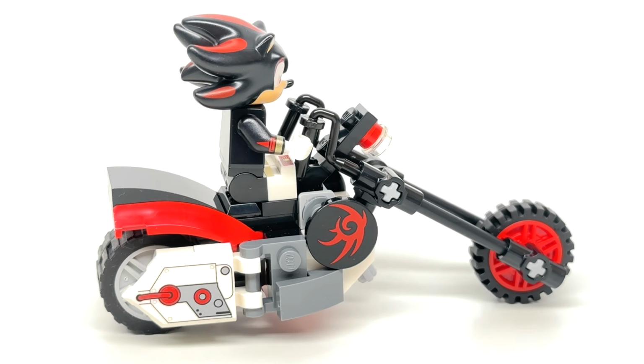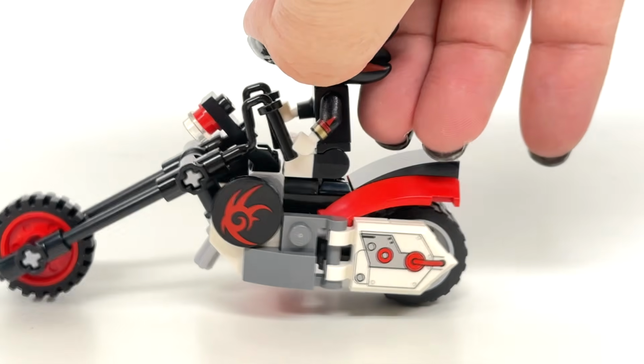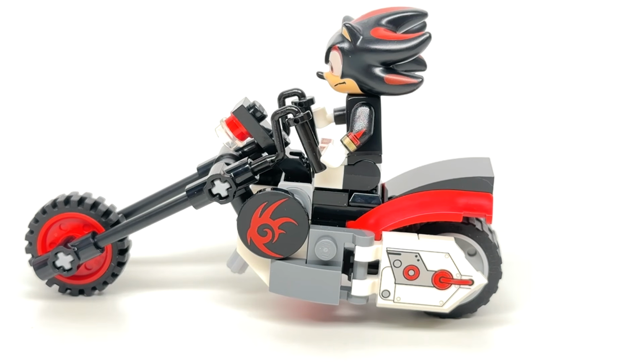Much like the LEGO Mario line, there's no applied stickers on the prints in this set. These are all actual exclusive prints to this set, which is so welcome. You know how much I do not like stickers. And again, that's just an accurate depiction of the side of the motorcycle from the games.